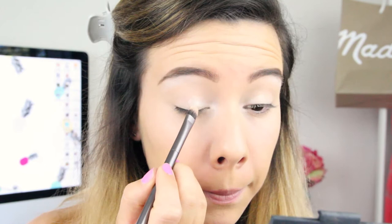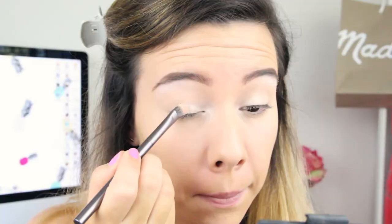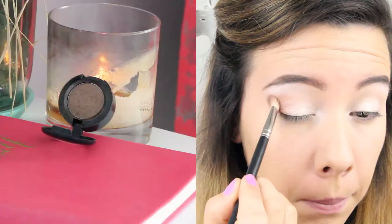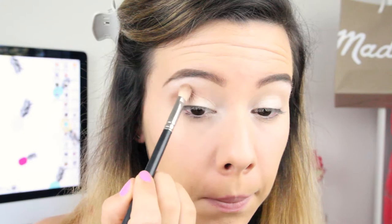Then I'm going in with MAC Shroom just to highlight the inner corner and eyebrow bone. And then focusing on the middle of my eyelid, I'm going to go in with the L'Oreal Infallible color in the color Ice Latte, and it's just a really pretty color and it really makes your eyes pop. And then on a MAC 217 brush, I'm going in with the color Woodwinked just to define the crease and socket a bit more.